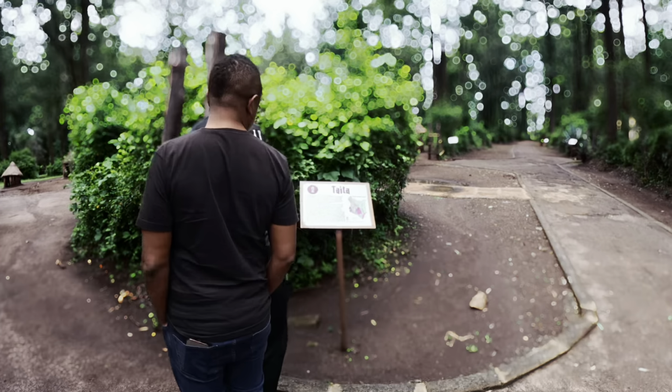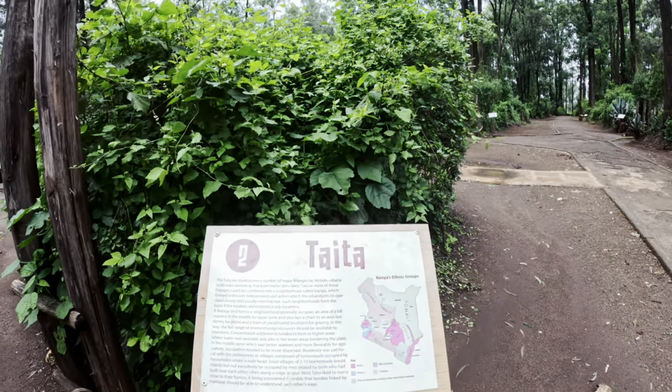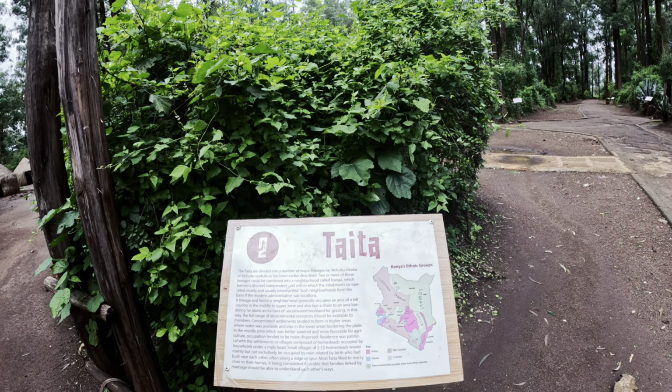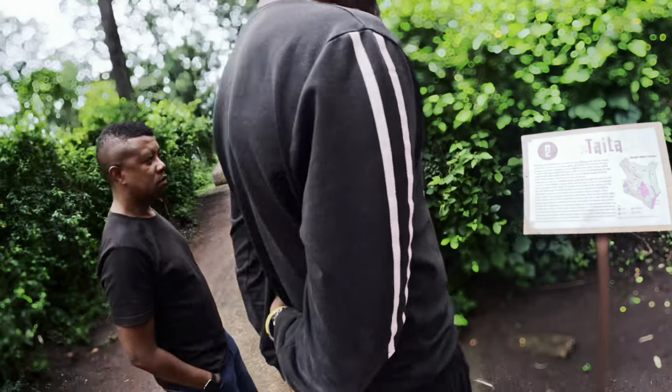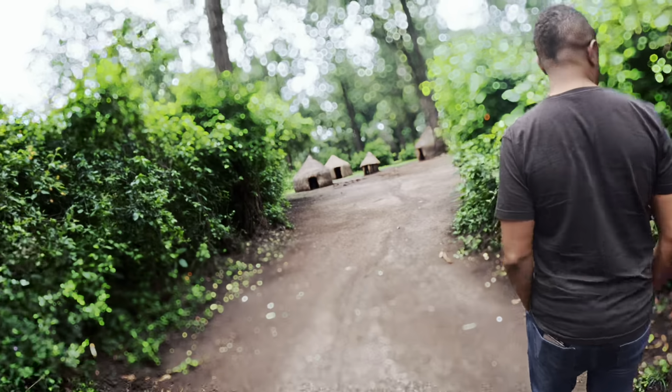I'm going to teach you a lot of stuff, guys. So Taita is where? It's coast side, right? It's coast. Yeah, Taita is in coast side of Kenya. Let's see how their houses look like, so we can compare.